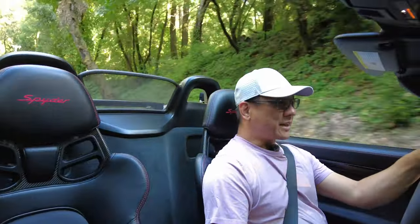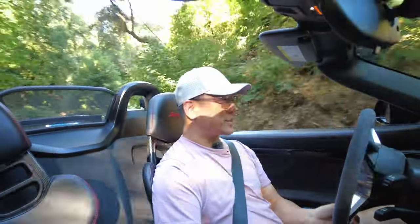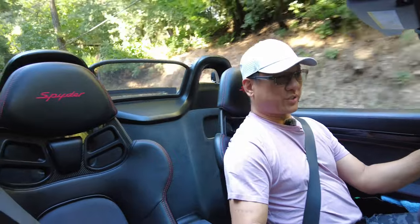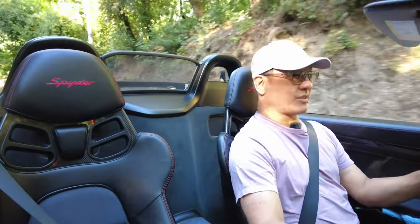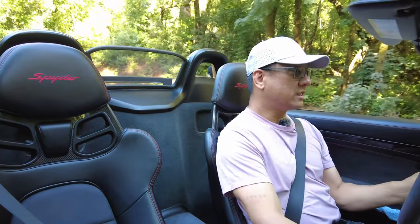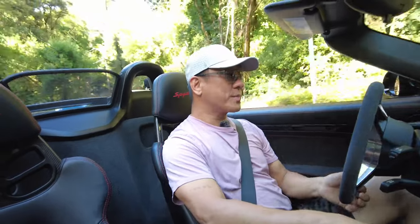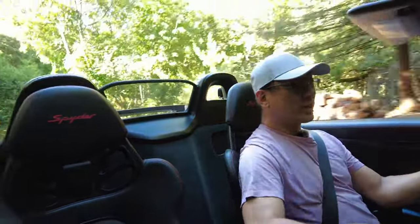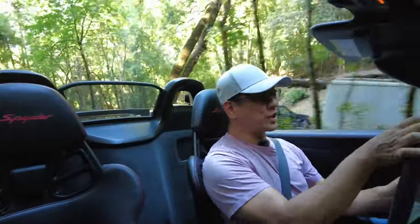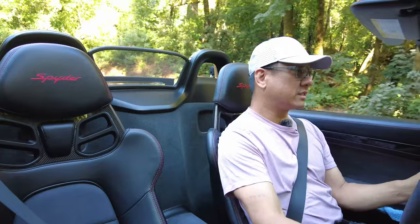The 981 Spyder's 3.8-liter flat six has one of the best exhaust notes I've heard. It's this generation of car, it sounds really, really good. It does, however, have a fairly lumpy power curve. So there are peaks and valleys in the power curve that you can feel, especially on a small, short road like this. There's a little torque dip in the middle.